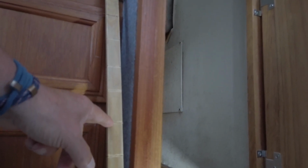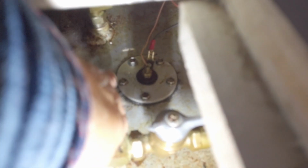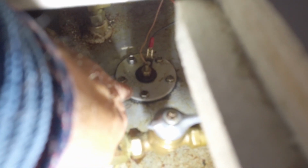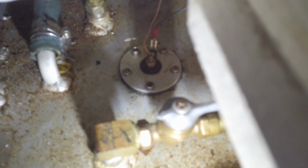So that's my dipstick. I've got it marked in graduations, and I want it below that level there. And to dip the tank, I just take the sender unit out, which is there. I'll just undo it and move it to one side a little bit. Simple job.